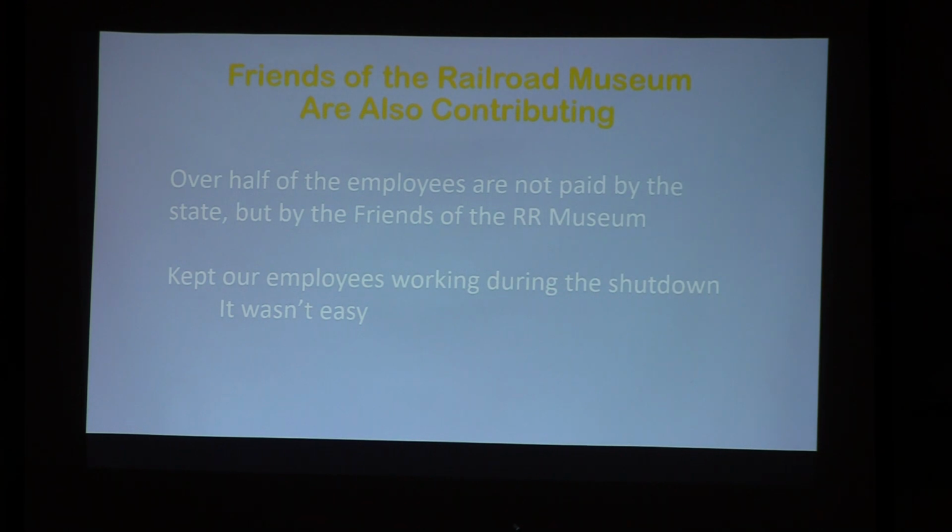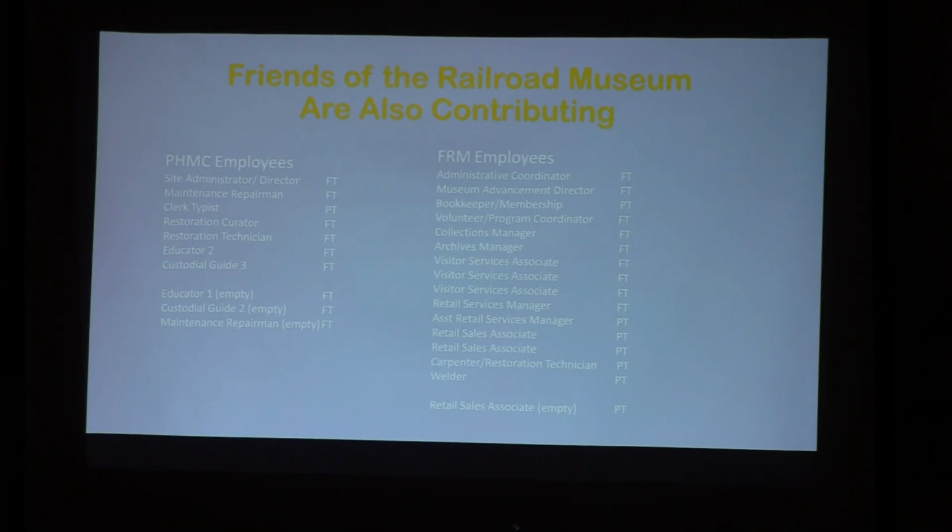We even kept these guys working, even during the 14 months that the museum was shut down, which was not easy. But that's a listing. On the left is who the state is paying at the museum. On the right is what the Friends of the Railroad Museum are paying. How many people they are paying. So we really do pay for more than half.